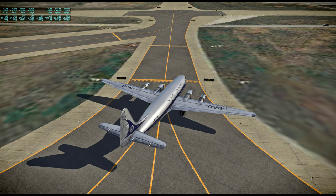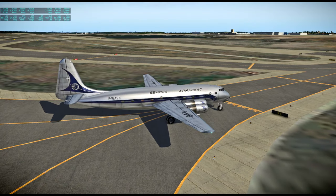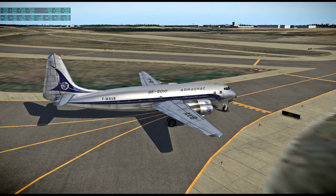Alright, let me pause the audio there. And we've arrived at Helsinki. I'll have to do a better job of taxiing at this point. Next flight will be to Estonia. And I look forward to that with the Yak-18T.